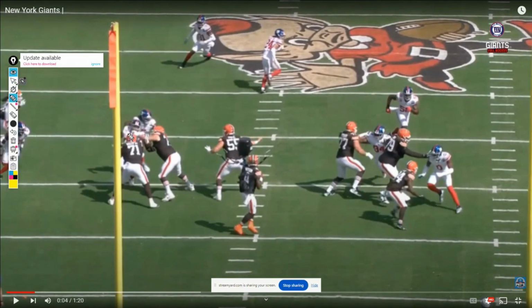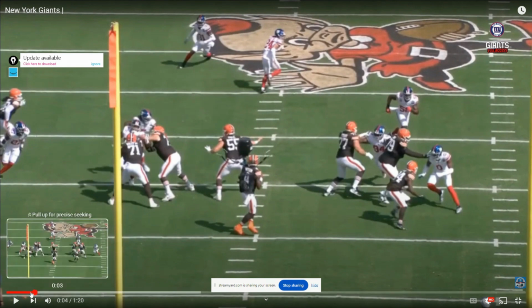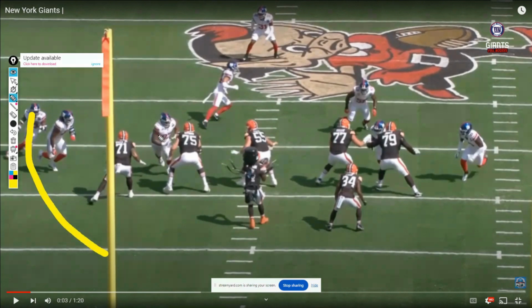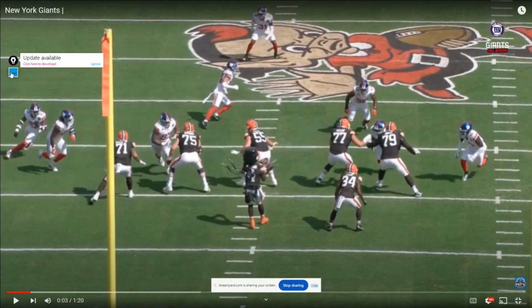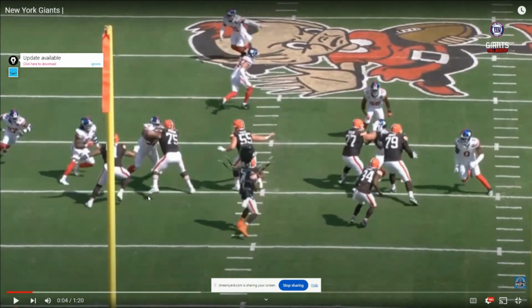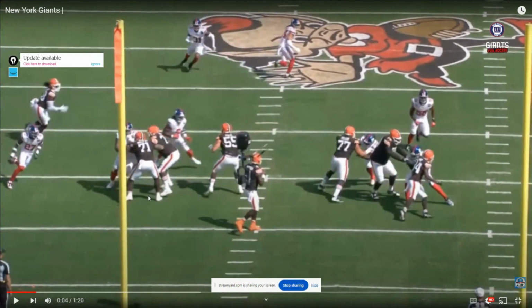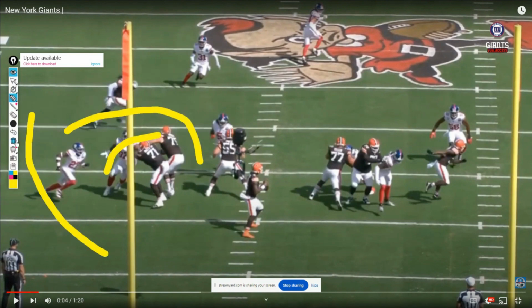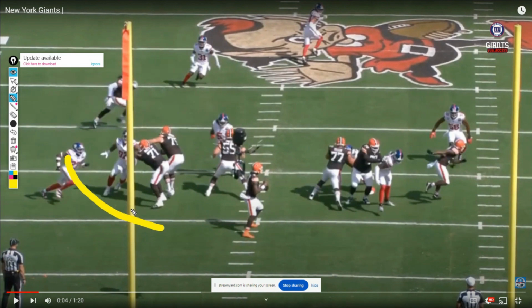So basically, this is how it went. We sent Pinnock on a blitz here. Dexter Lawrence goes here, and we do a stunt here. Very, very deceptive play call here with the New York Giants. And as you can see, Brian Burns and Chapman are one-on-one on the outside. We do a stunt. Dexter Lawrence gets 2, but Pinnock is free.